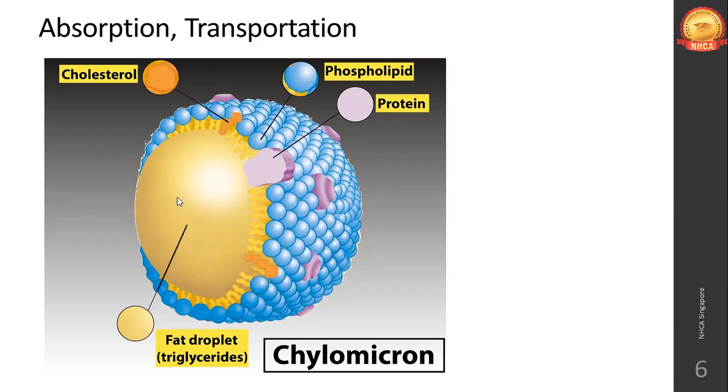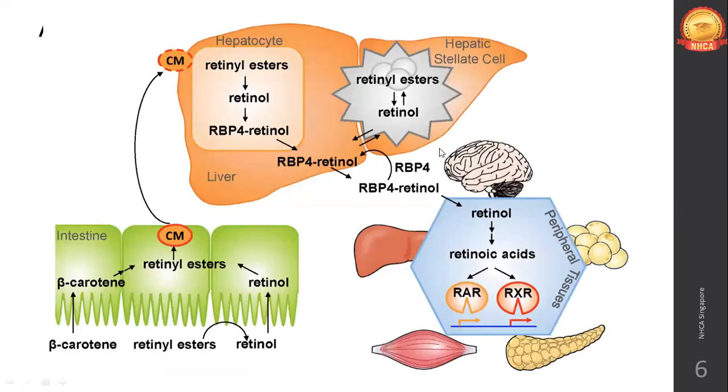And along with that, 75% of dietary vitamin A or beta carotene will be completely absorbed. Okay, and in case of beta carotene, the plant-based retinol is absorbed comparatively quite less as compared to the animal-based retinols. Okay, so here coming to the absorption and transportation part.